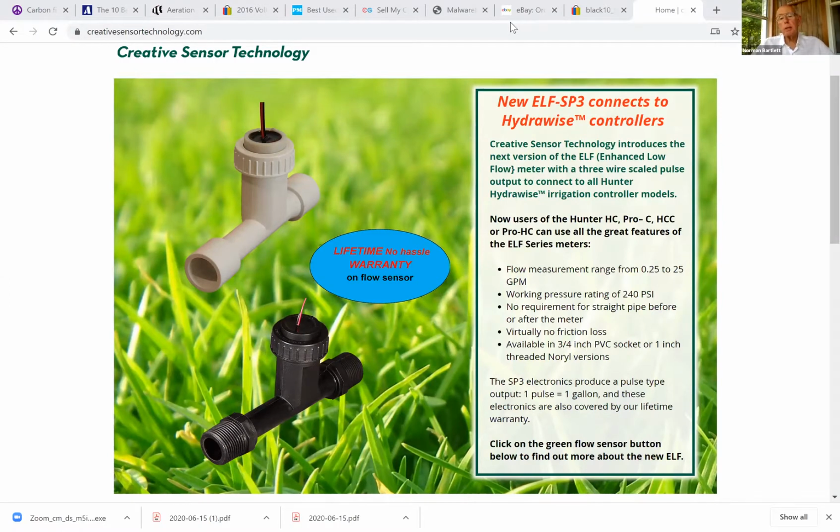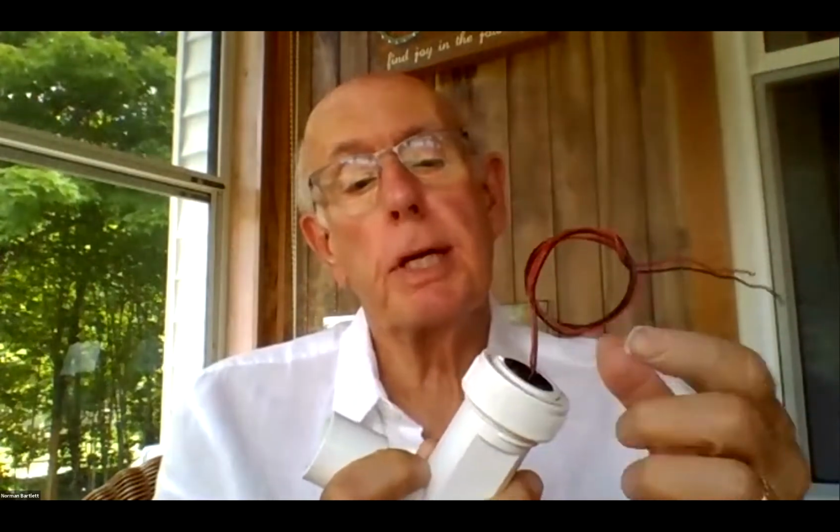So as we can see from these pictures, I'm not sure I can point to the screen, but I've got a couple of things to hold up here. This is the 3/4 inch version, and we made it in PVC. It has socket connections on the end, and very much like the rest of our sensors, has a big nut on the top. Once you take the nut off, you can pull out the insert part of the sensor. And again, no surprises here. It is still a paddle wheel type of sensor.